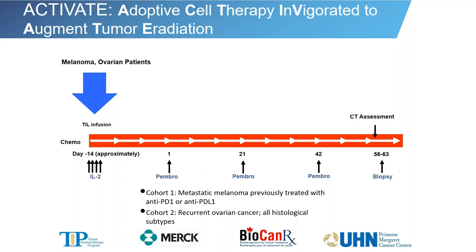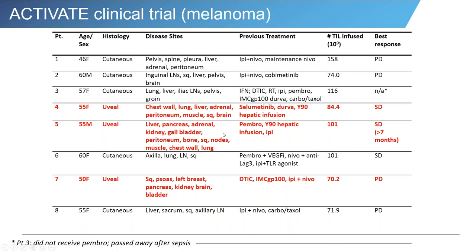In this particular study, we've had three patients with uveal melanoma. Unfortunately, we did not see a response in these patients, although they had been heavily pretreated before, and all three of these patients had been treated with immunotherapy. But what was interesting is that we saw several patients with stable disease that lasted several months.